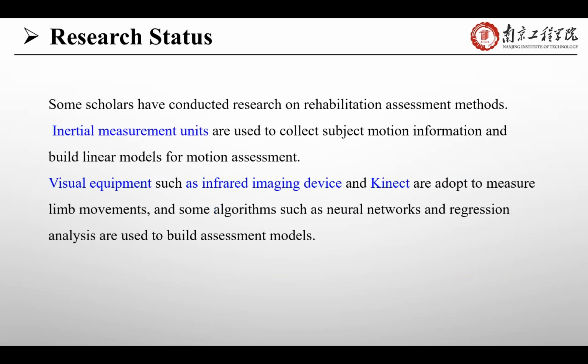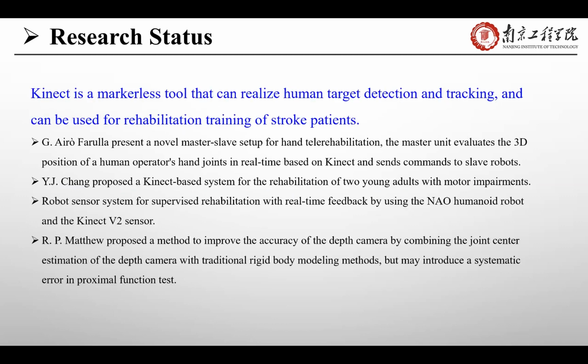Some scholars have conducted research on assessment methods as follows. The Kinect is a market tool that can realize human target detection and tracking and can be used for rehabilitation training of stroke patients. Some researchers use this tool to do the assessment.